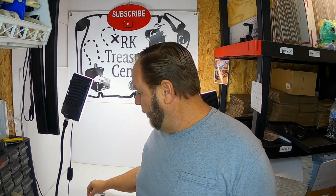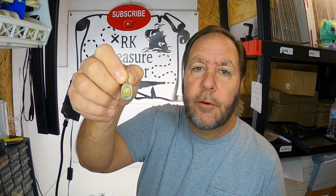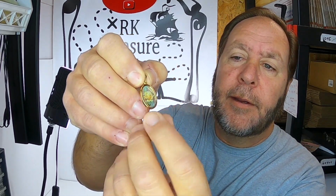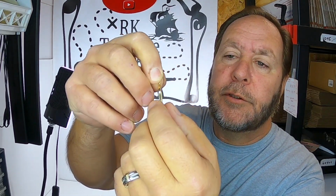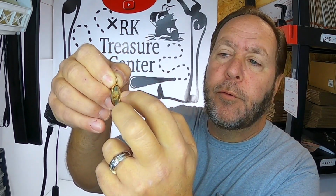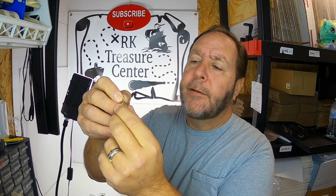Now, the first one is this one right here, and this is a nice little 14 karat gold yellow rose pendant, and I hope you can see it pretty good. But it's got a mother of pearl, which is painted with a yellow rose on it, and it's surrounded by a 14 karat gold bezel. And this was a pretty good little item.